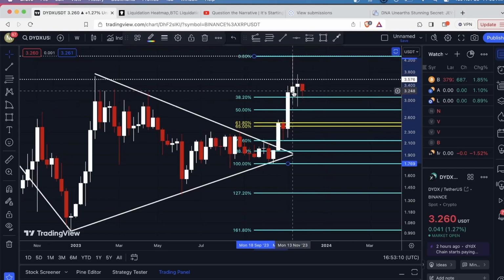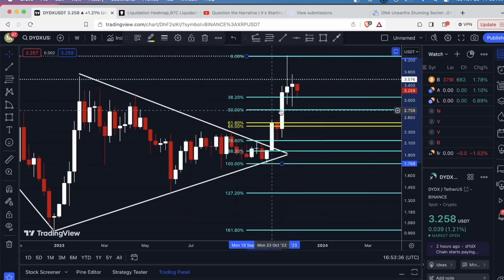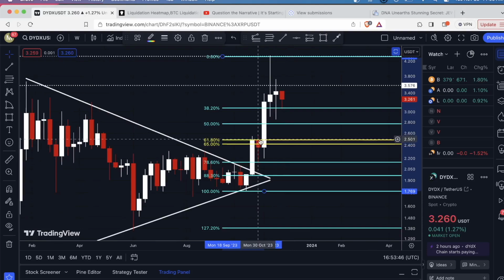So the first level, and we are holding it, we've come down to the 382 so far, but looking for confluence, if the market does pull back further, right down here at the 618 is going to be an amazing area to enter if you're not in yet, or basically rebuy your bags if you were able to sell up here. And then yeah, you can reaccumulate down here if the price comes down, and that's around $2.50. So we have confluence between the 618 retracement level and this previous level of resistance right here.